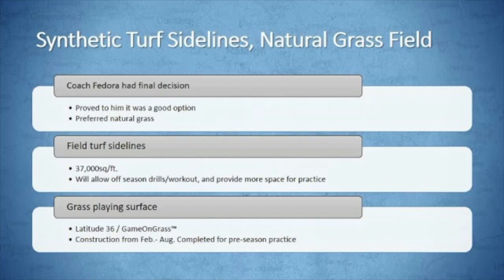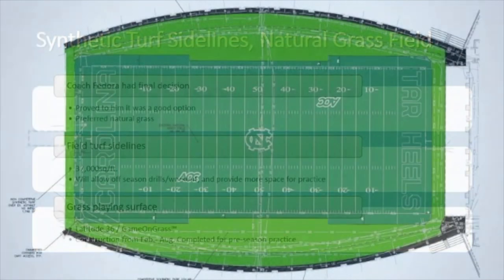And then what would we use? We had just put Latitude 36 on our new soccer fields. We were still getting the hang of growing it, learning some ins and outs of it, but we really, really liked that grass. Guys at Duke had it. We rode over a couple times, looked at it with them, talked to them about it. So that was how we kind of settled on Latitude 36. And then the construction, we could do this. We could do the sidelines from February to August and have them done for the first preseason practice.